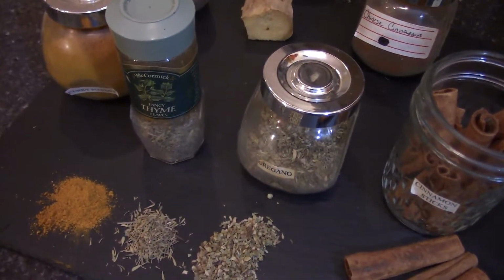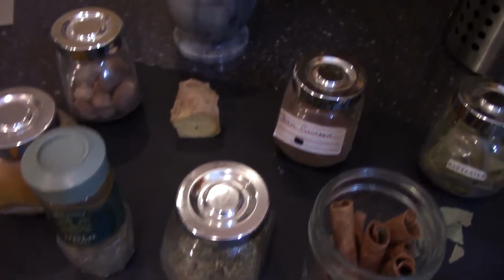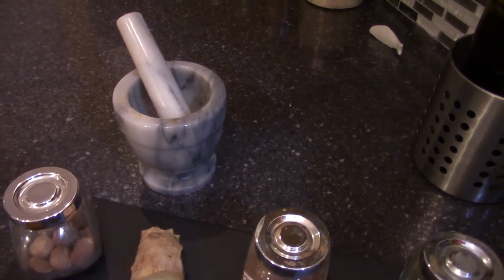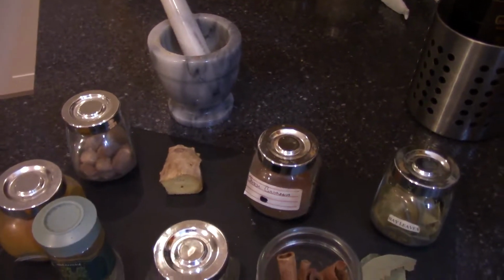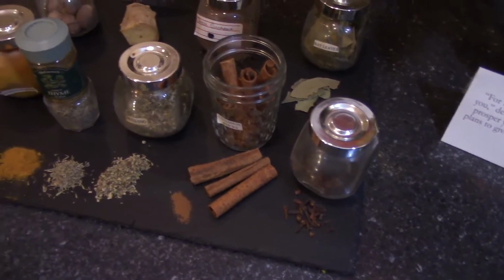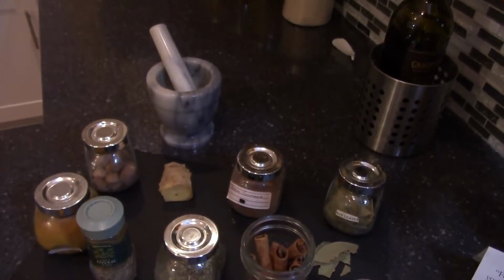If you look back there, I have a mortar and pestle. The mortar is the bowl, and the pestle is the apparatus that I use. That was used back in the day to grind up spices. So if I wanted to grind up my cinnamon or those cloves there in front, I would put that in my mortar and pestle, and I can then grind it up.